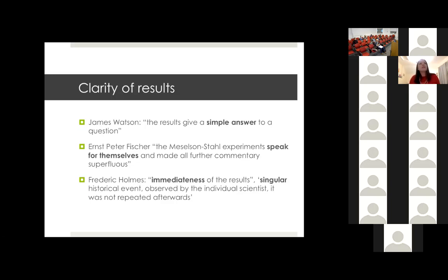What that meant is that the way the experiment was set up, it made it rather conclusive. You didn't have to repeat it again and again. It was quite strong in the way that it spoke for semi-conservative replication. And Frederick Holmes argued that there was something immediate about the results. They were basically a single historical event that these two scientists observed, and they didn't have to replicate it.